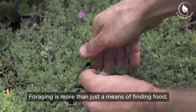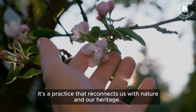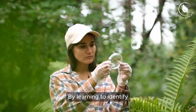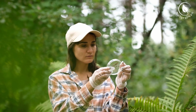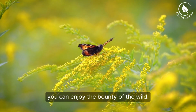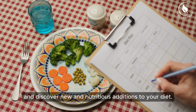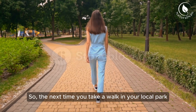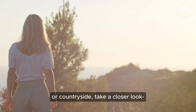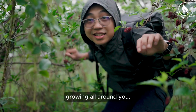Foraging is more than just a means of finding food. It's a practice that reconnects us with nature and our heritage. By learning to identify and harvest edible plants responsibly, you can enjoy the bounty of the wild, reduce your environmental footprint, and discover new and nutritious additions to your diet. So the next time you take a walk in your local park or countryside, take a closer look. You might be surprised by the edible treasures growing all around you.